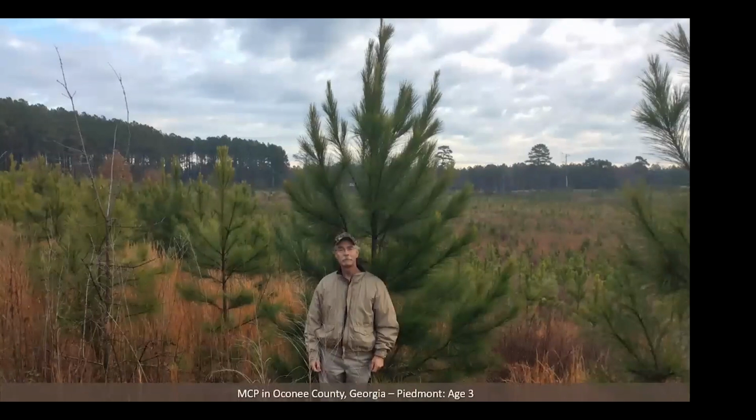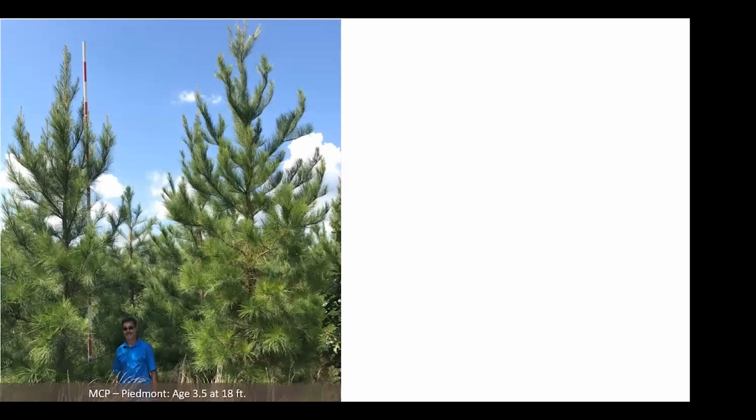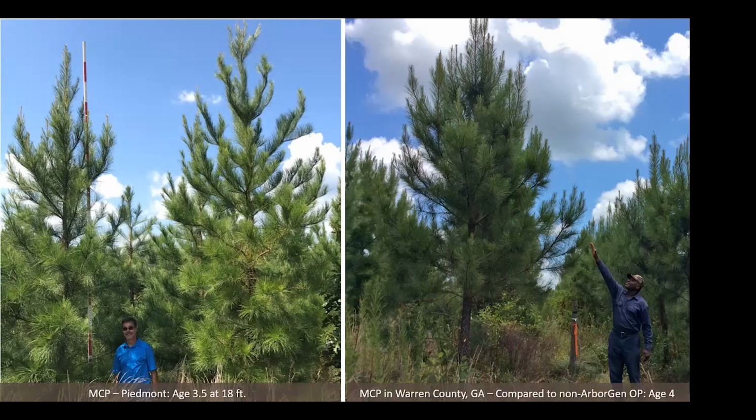Here's MCP in Georgia at age 3, after it's completed 3 growing seasons. MCP in the Piedmont region, which is North Alabama, North Mississippi, and North Georgia, at 3.5 years old, at 18 feet. And here is another MCP stand in Warren County, Georgia, compared to a non-ArborGen OP age 4 that is there to the right of it. As you can see, the ArborGen MCP has outgrown the open pollinated that is adjacent.